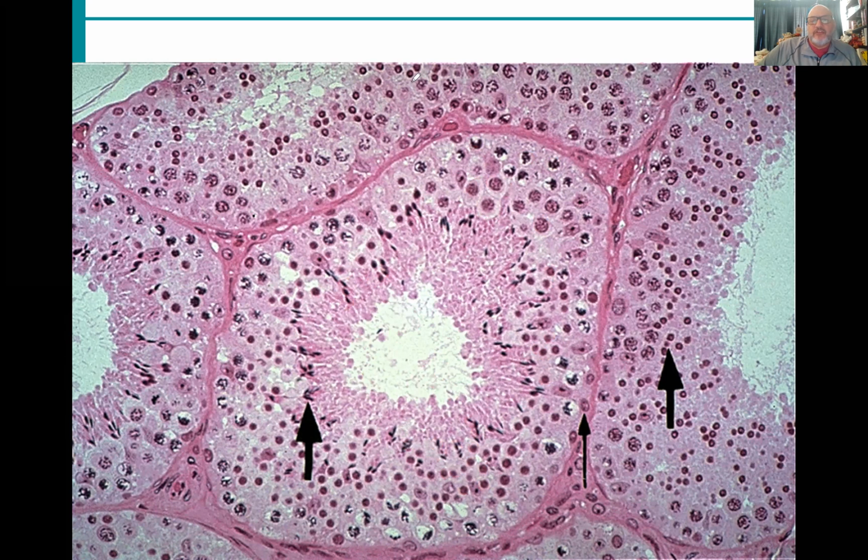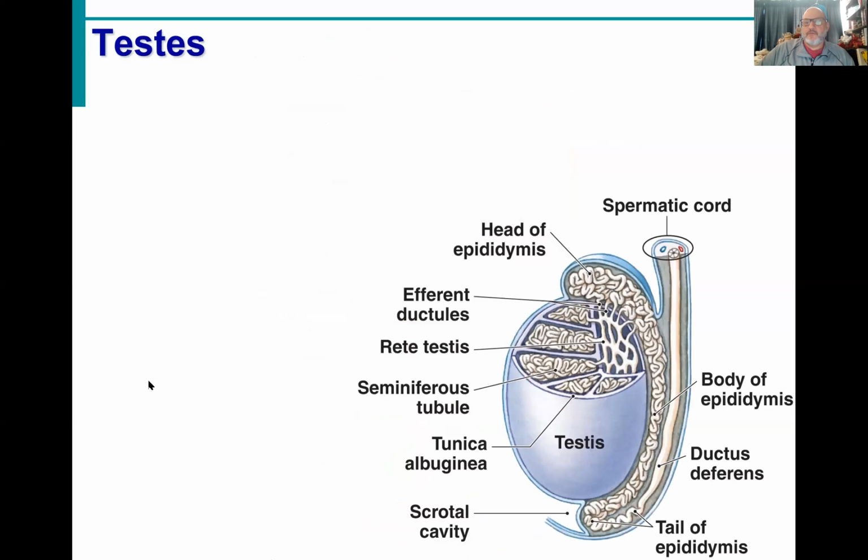All right, excellent. So we looked at the nice illustration, and then also looking at a seminiferous tubule histologically, we can identify these cells pretty easily and distinctly as well. All right, so we're back here. So far, are you guys seeing the lecture? I can't tell.